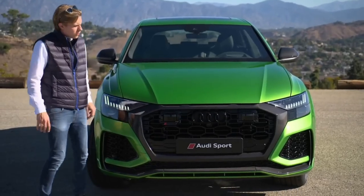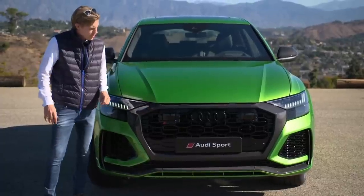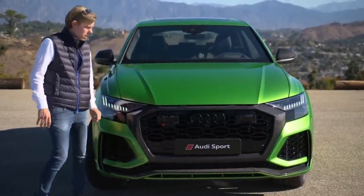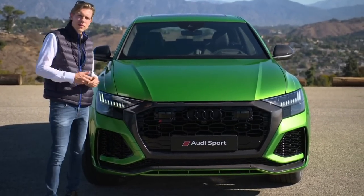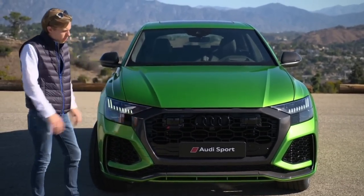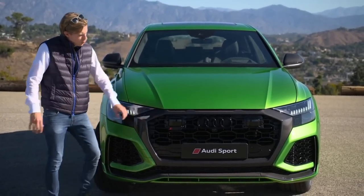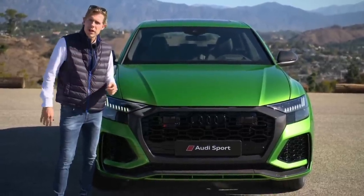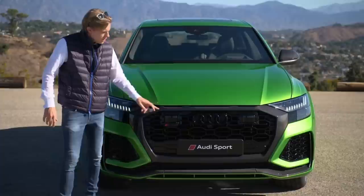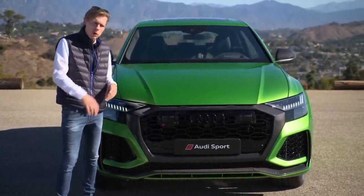Already the standard face from the Q8 is quite characterful, because we have this huge octagon single frame, we have this black mask, we have this characterful light architecture, and this makes already the standard face quite expressive. But of course, the RSQ8 is even bolder, and this has a reason. We made the grille slightly wider, and this fits perfect to our RS model. And we left this chrome frame around the grille, and we kept it out of the car.